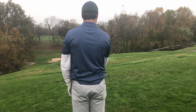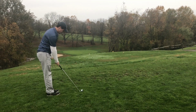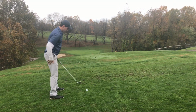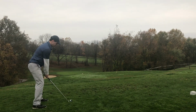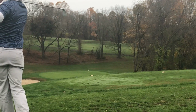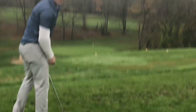Alright, here at hole 16 after a fabulous wedge shot from Nick last hole. This is 150 yards. He's got 8 iron in hand. See if he can do it again. Stick it close. Middle of the green. Dead center. Great divot. He's praising his divot.